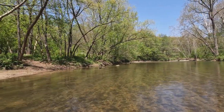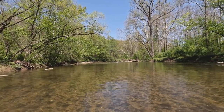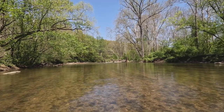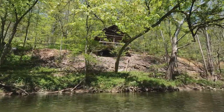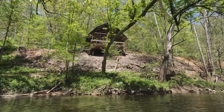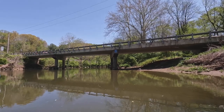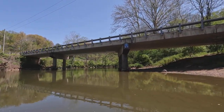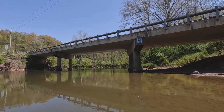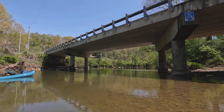Water's pretty clear today. I bet it was very murky a few days ago. I'd live there. Lehman Road access right here under this bridge. And you said Kenyon College is right here? Yeah, right up here to the left up the hill is Kenyon College.